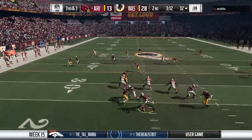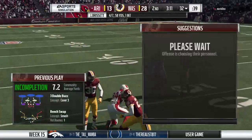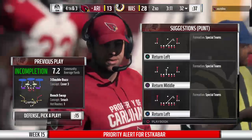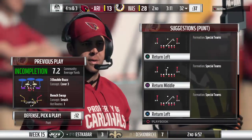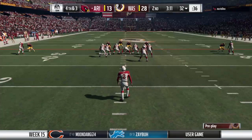From the shotgun, it's Brissett. Incomplete. He had his hands on it, but couldn't pick it. But it's now 4th down. I think someone's going to get in the QB1's ear when he gets to the sideline. Already thrown an interception. That one should have been picked.